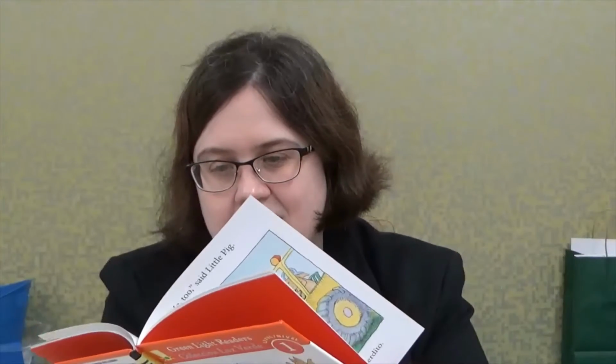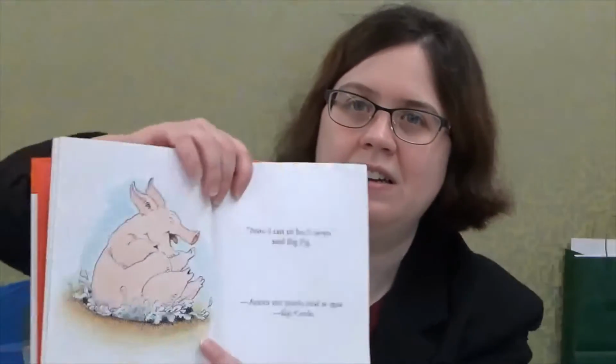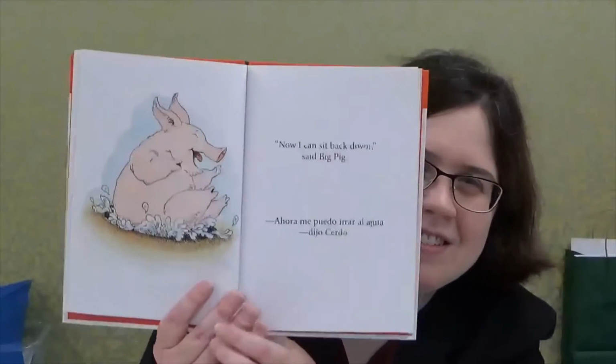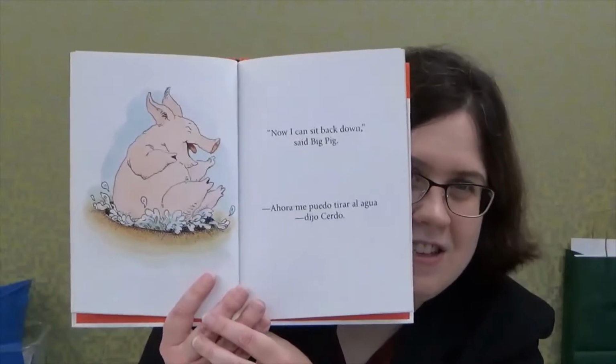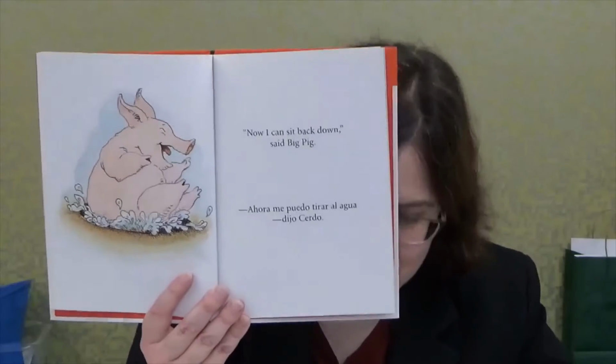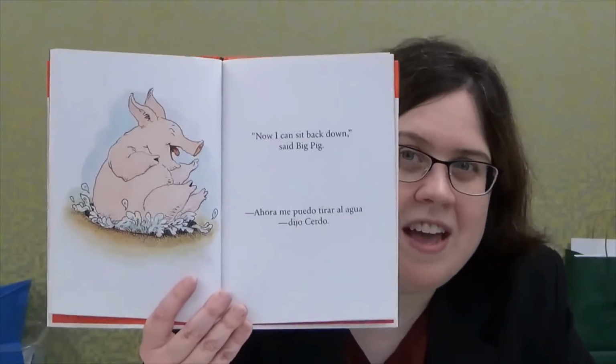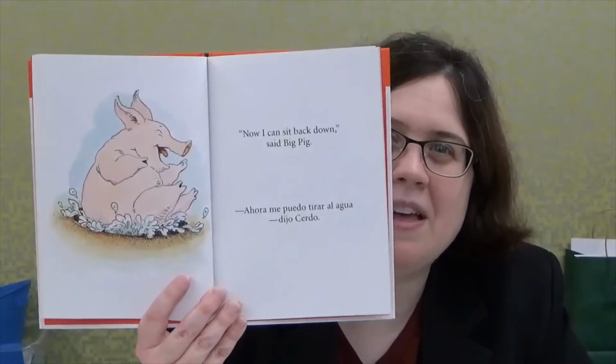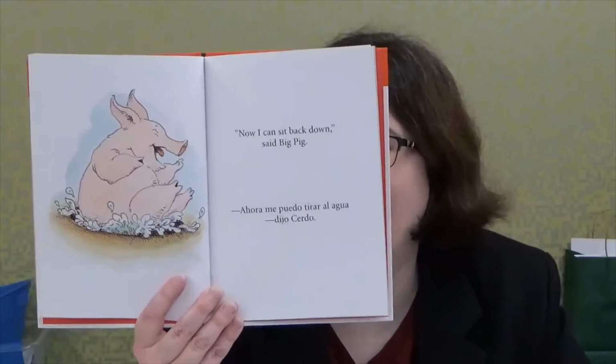All right, let's find out. Let's see if you're right. Looks like it's mud, right? Do you think the pigs are sad, though? What do you think? Take a look at the picture. Looks like at least Big Pig is happy, huh?